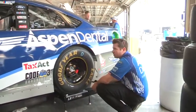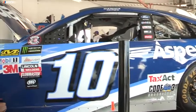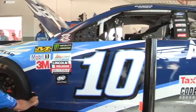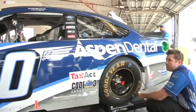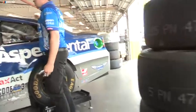This is a track where a lot of different drivers can come and have an opportunity to get a great finish, if not win. It's anybody's game here at this track at Daytona, and she's looking forward to taking advantage of that. She ran really, really well at Sonoma. And it was a shame she got caught up in a couple of accidents that were none of her doing.